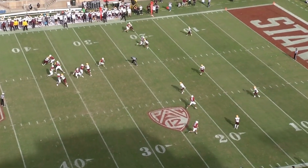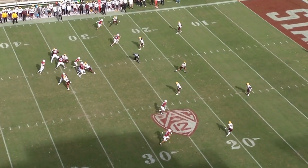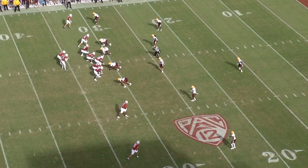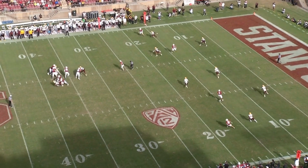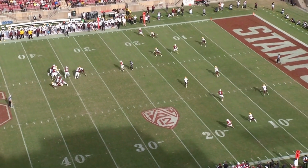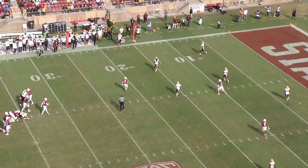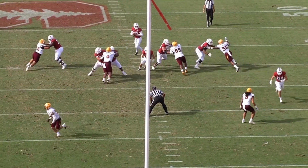You know, I get it that the routes are run at a certain depth, but maybe that's just me. I don't know. Maybe I'm just too old school to say, hey, just get to the sticks, dog. I get he collisions you, but what's the point of throwing this? I know they go for it on 4th and 2 and don't get it, or there's a penalty. They actually do score a touchdown on 4th and 2, but it's called back with a penalty.